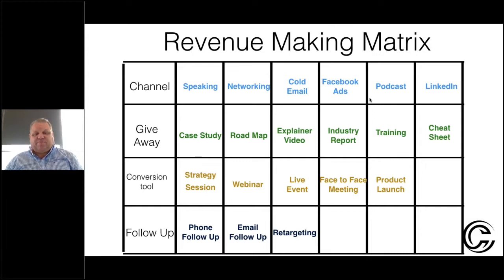The next is follow-up. So do you follow up, and this is where people really fall down. They don't follow up often enough, but they need to follow up regularly. So you want to call people. You want to say, hey, did you like our ideas? Would you like to engage? Should we sit down? You want to talk to people. Email follow-up. Anybody on your list, you want to be following up for opportunities. Retargeting. If you're using Facebook or AdWords, use your retargeting pixels to drive people back into the opportunity of sitting down and talking with you.